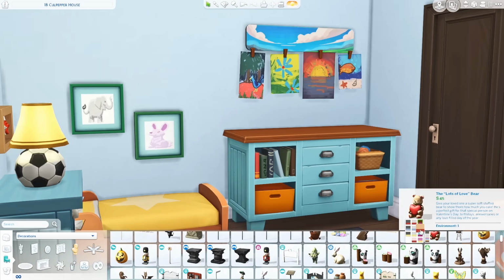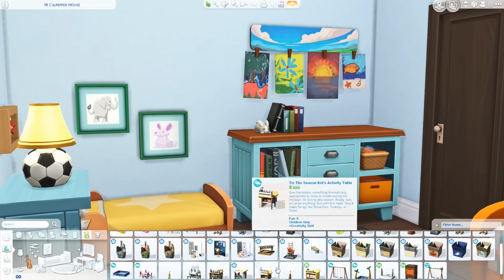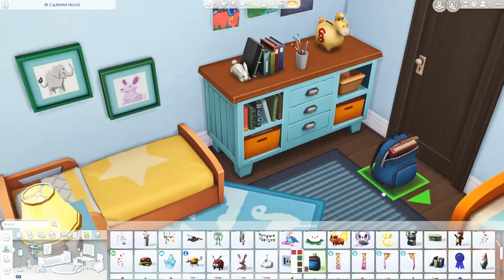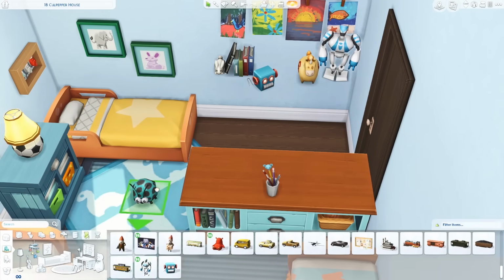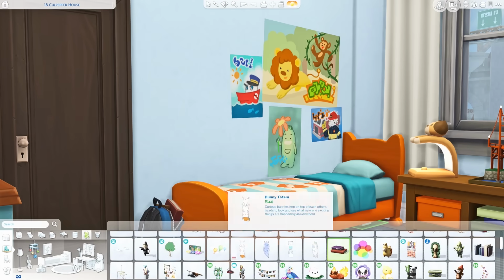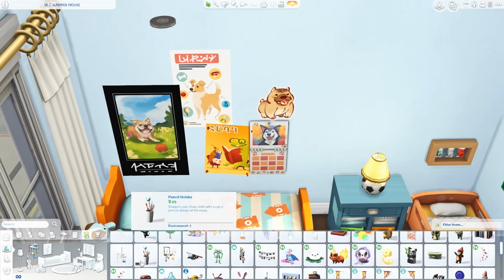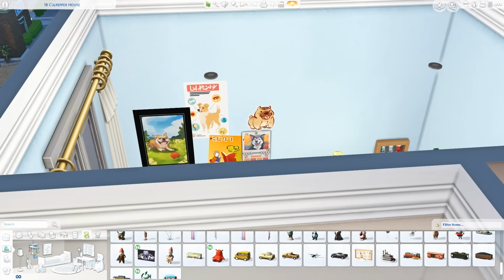I also gave him this dresser that I also think came from Parenthood. So if you wanted to download this, I would definitely suggest that you have Parenthood, because I used a lot of stuff from that pack in this apartment. If I'm going to be honest, Parenthood is probably my favorite game pack. I use it all of the time, and it's definitely in my top 3 out of all of the packs for The Sims 4 because it's so good.